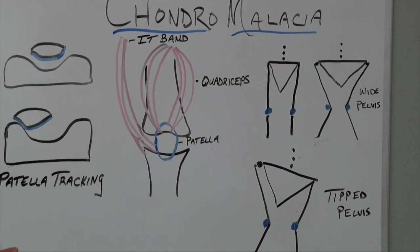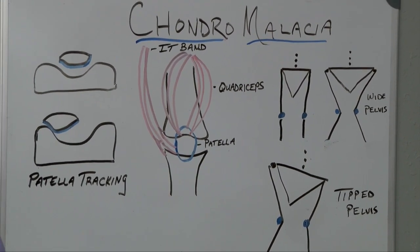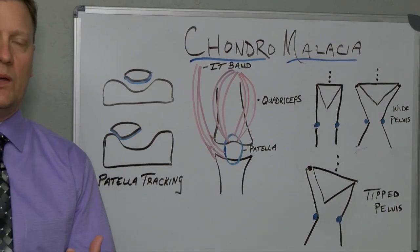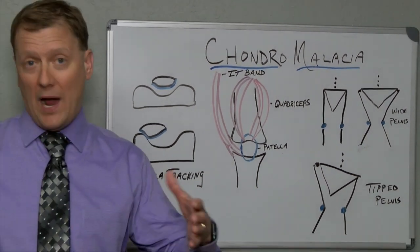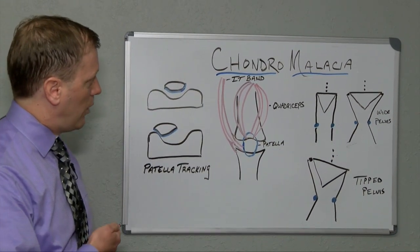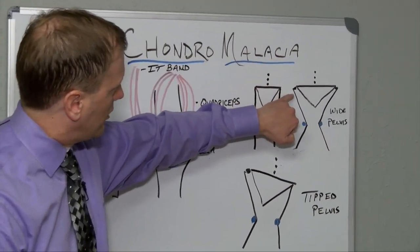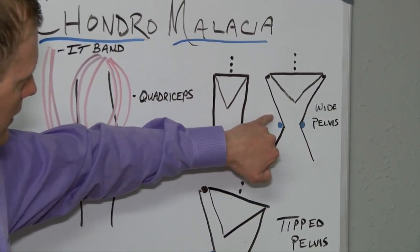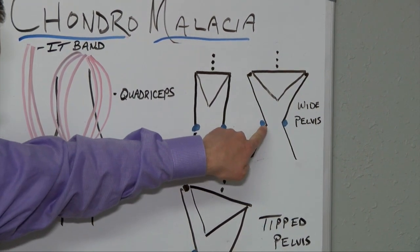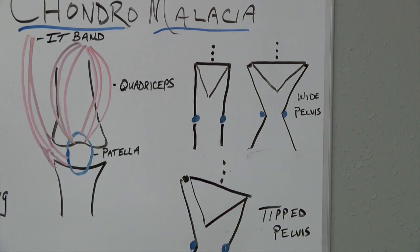The other 2 components that lead to poor tracking, again I mentioned one you can't do anything about, and the reason why it affects women more, women have what we call wider pelvises. When someone has a wide pelvis, it'll automatically cause that femur bone to actually drive inward. When the femur bone drives inward, the kneecap basically kind of squirts outward and you end up with poor tracking.